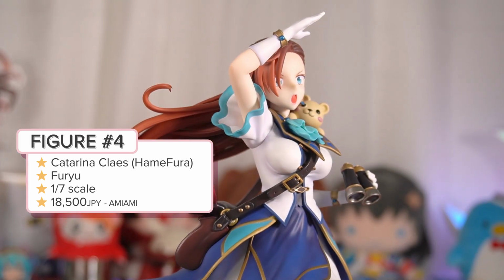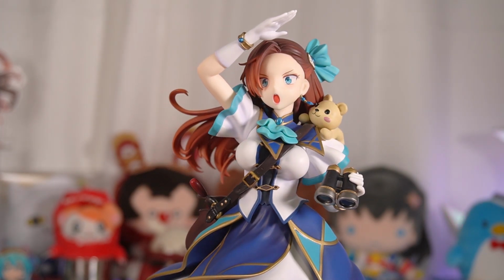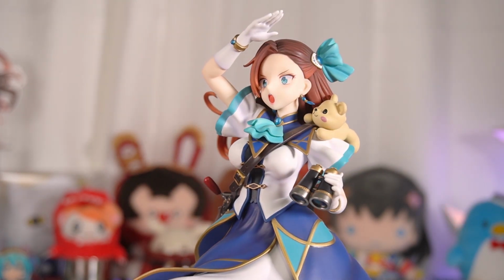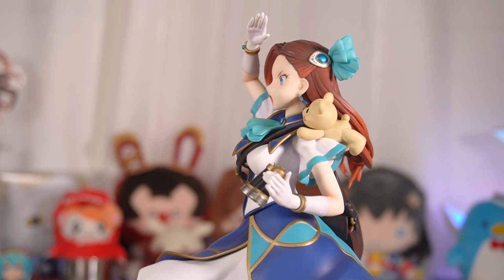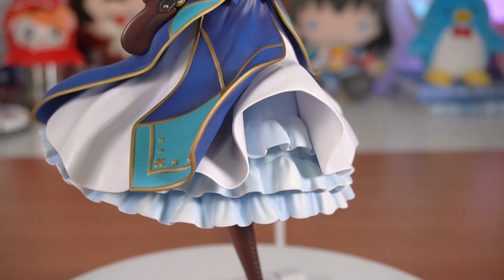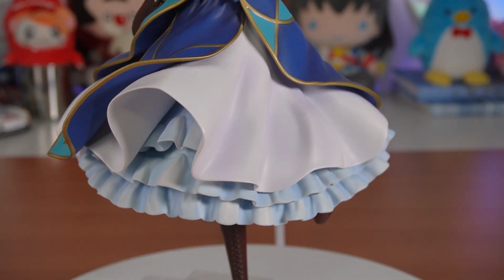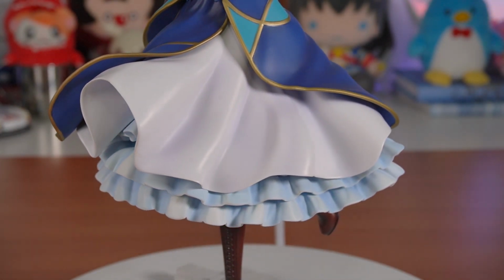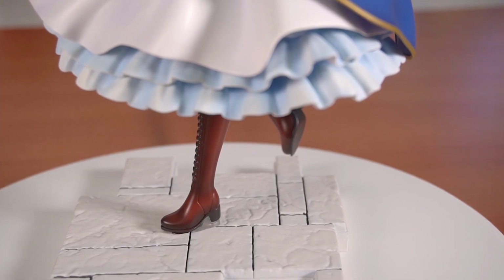But anyway, Katarina herself looks so good. Furyu can be a bit of a hit or miss, so I was kind of worried about how she would turn out, but I think she turned out really well. Shading on the dress looks so good with the different shades of white and blue to show the different layers and shadows and stuff. And the sculpt itself is really nicely done as well. Shading on the boots is also really good.